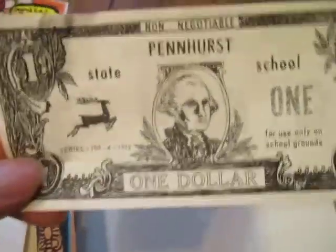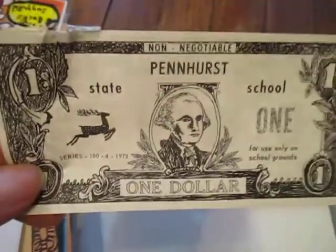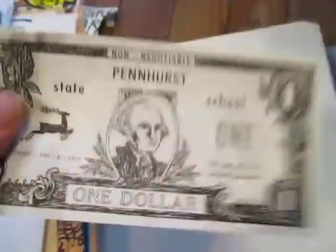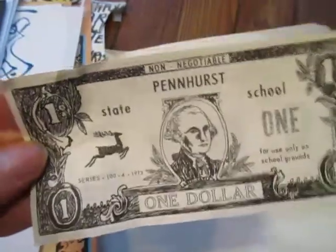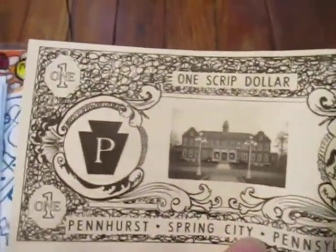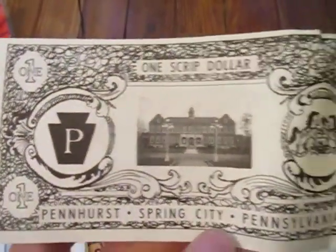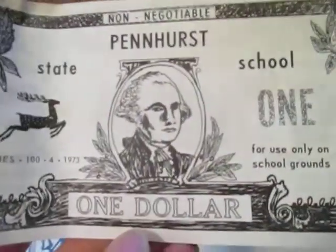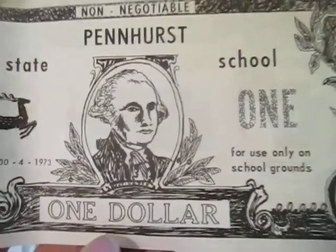But I'll just go through a few more things from the box. This is a Pennhurst dollar from when we used to go to the old big box psych institution, Pennhurst, and go through there when it was abandoned. They had their own scrip money for their commissary, and so this was some of their commissary money from Pennhurst. See, it has Pennhurst on the front, and one of the inmates or whatever must have designed it.